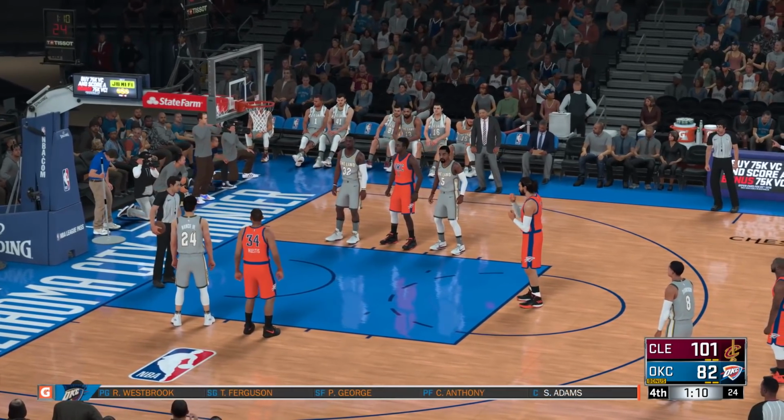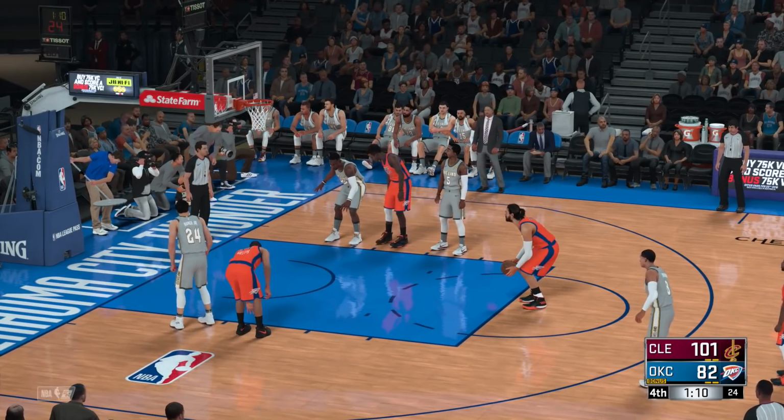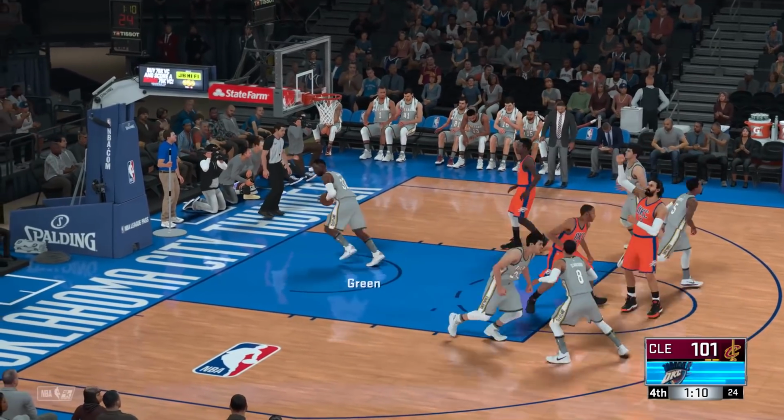Looking at it now for the Cavaliers. Nance is just checked in for Tristan Thompson. Korver comes in for James. And it's Clarkson in for Hill. And so Atlanta inbounds.